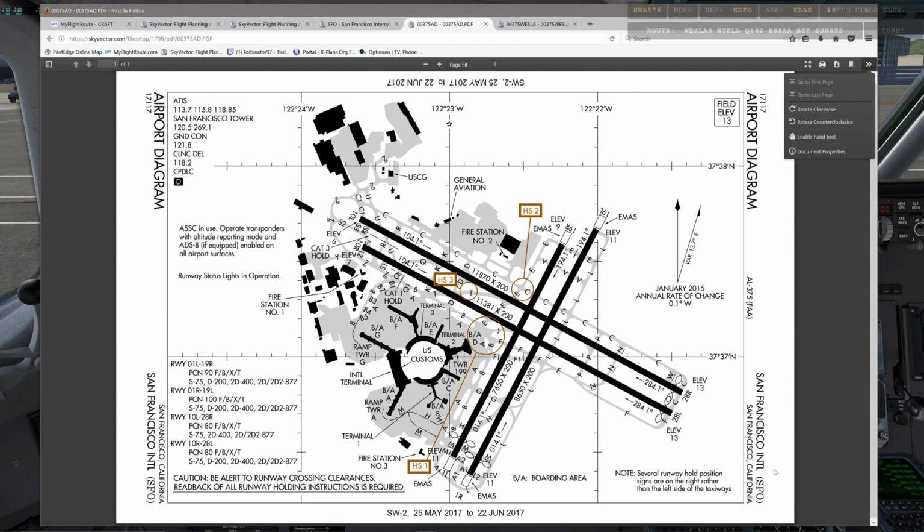San Francisco ground. Northwest 576 is by spot 9 and ready to taxi with information hotel. I hope it didn't break up. Northwest 576, San Francisco ground, runway 28 left, taxi via Alpha Foxtrot. Hold short, runway 1 left at Foxtrot. Okay, 28 left, Alpha Foxtrot, and we'll hold short at 1 left at Foxtrot, Northwest 576.